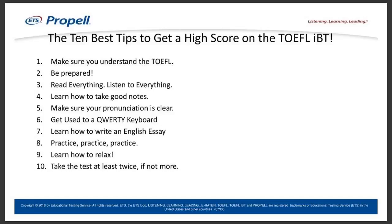So get familiar with it and practice a lot of English essay writing. There are a lot of resources available online, which will give you a lot of confidence and a lot of practice also. And that is exactly my eighth point, which is also practice. I just repeated the thing.